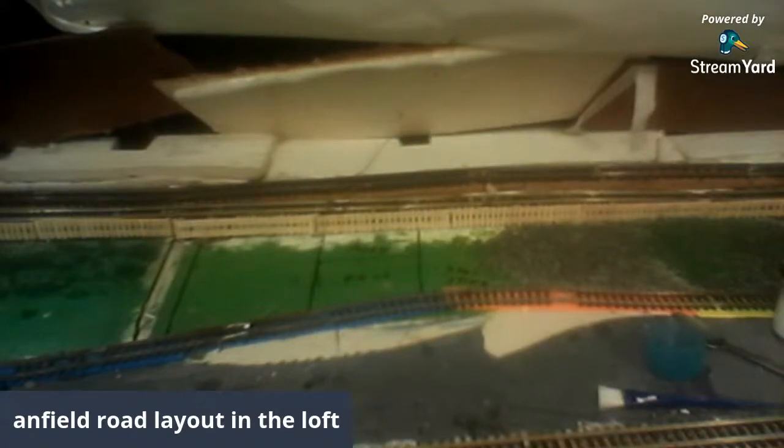So I have got a couple of people in the basement that I will be bringing up. As you can see, I am working on the layout today. I'm putting some gravel down on the areas, as you can see where the camera is. Without further ado, I'll bring up Joe.